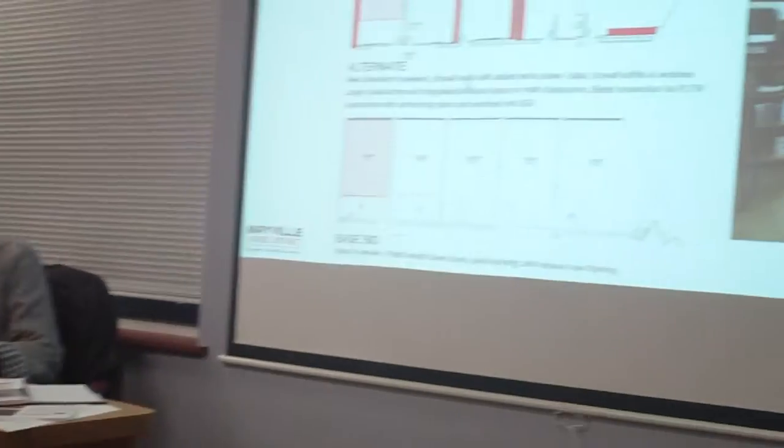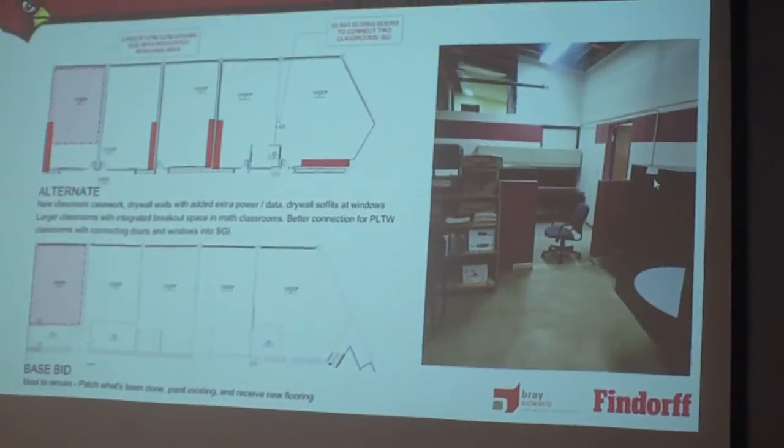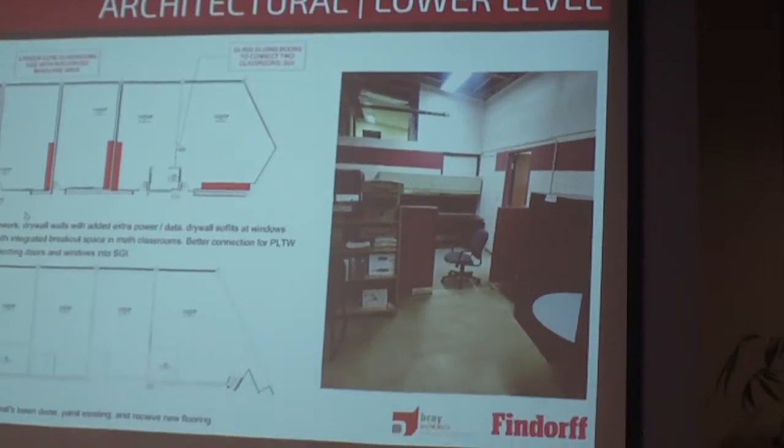So they get new carpet, new paint. The base bid would not have new cabinets. So the alternate bid includes all new casework, new drywalls. Right now there's conduit that runs down the walls, so you can see an example of this here. The electrical is actually running down the wall. Any electrical updates would be conduit on the outside of it.